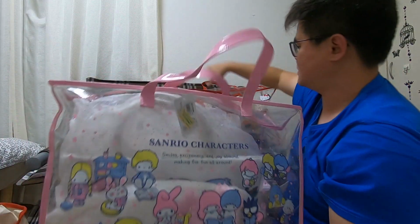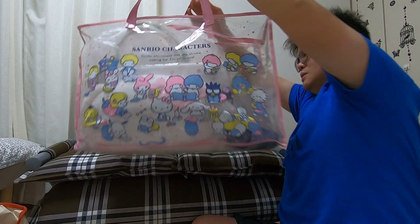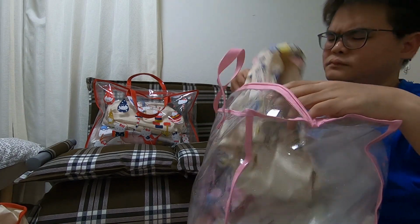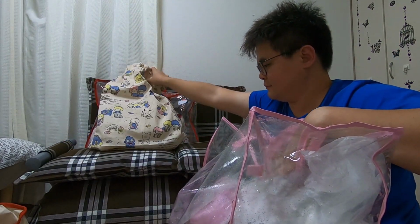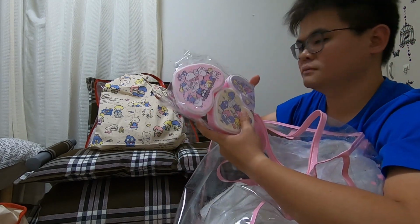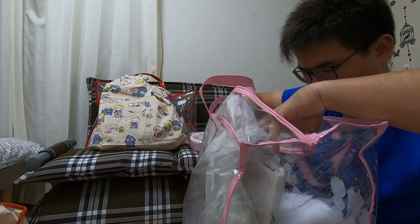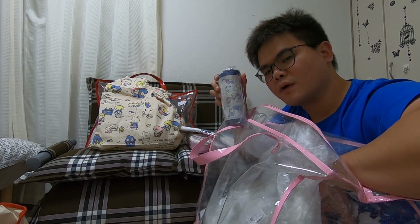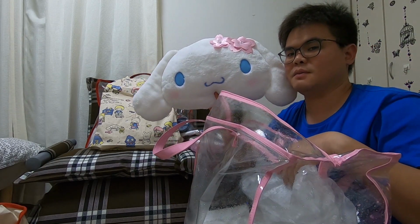Last but not least, okay, this right here. It's a pink one. Whew. Okay, let's open up. Wow, same thing. We have this, and another set of plastic containers. Towel, kid size. Another one of this. Tumbler. And of course we have cinnamon roll.